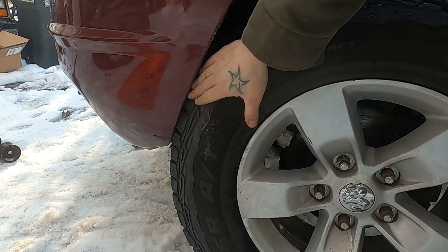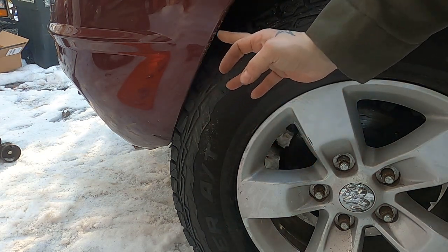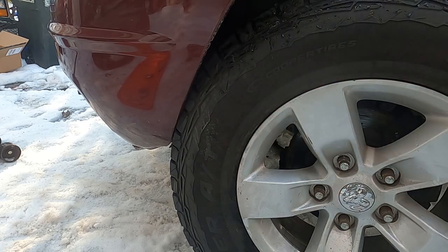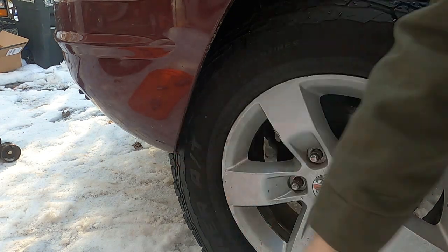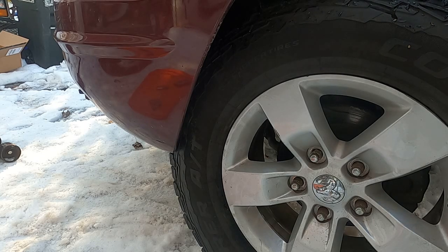Honestly, that's not too bad. I don't mind cutting the inner out of this. A little bit right there, let's see. Oh, we're fine. Once you get past that, maybe a little contact down there, that'll self-clearance in the first 15 miles. You'll be fine. How about the back?